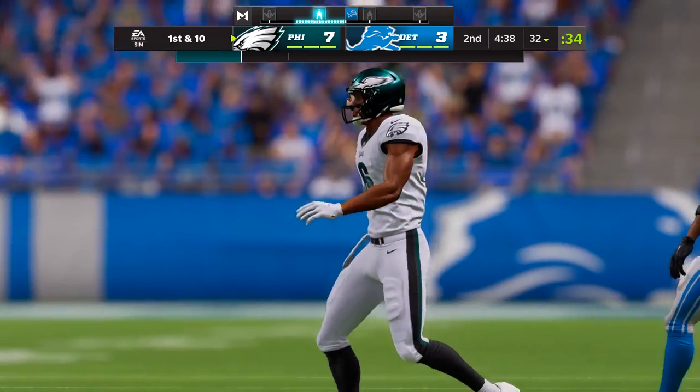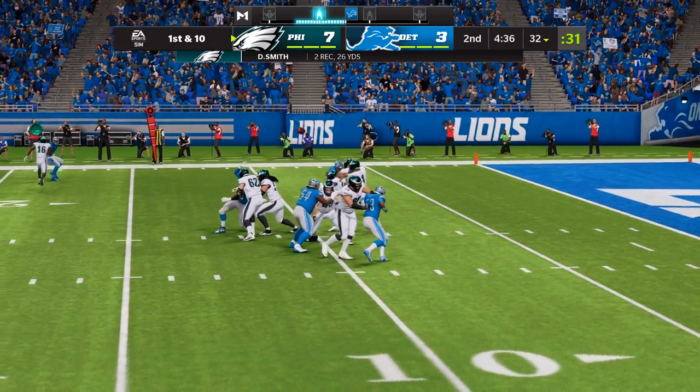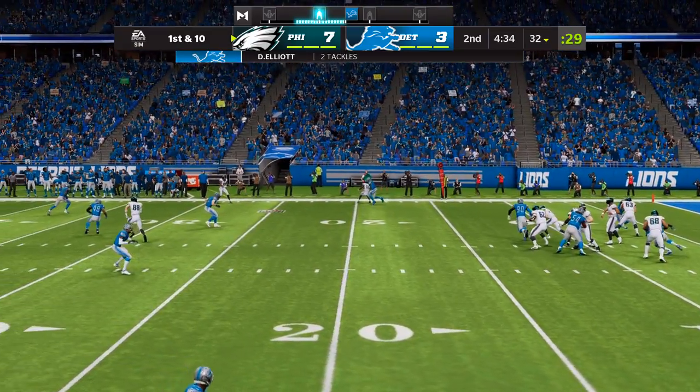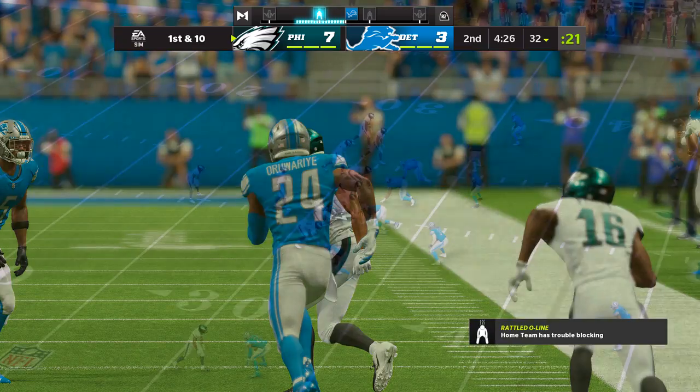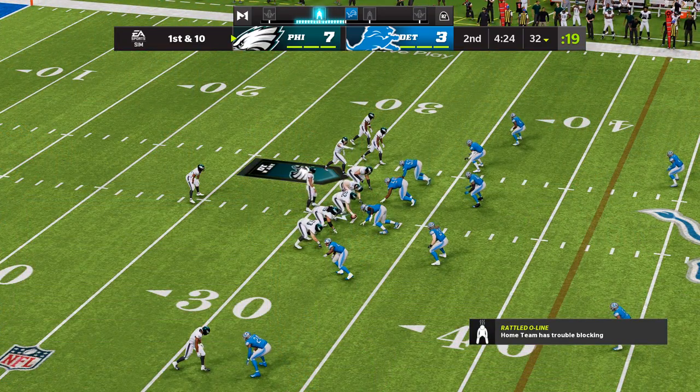Let's make this one simple. What a catch, especially the finishing part of getting his feet in bounds, toe tapping, and of course, foot dragging. Little tapestry, if you will. Oh, I like it.